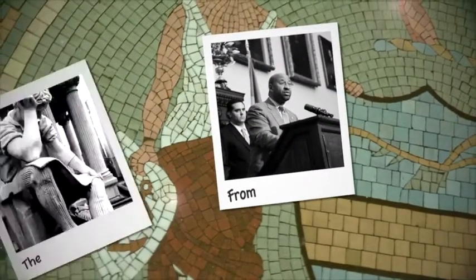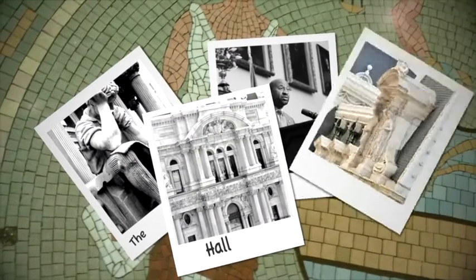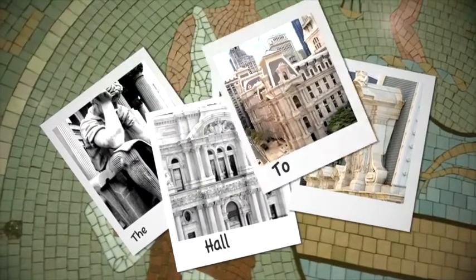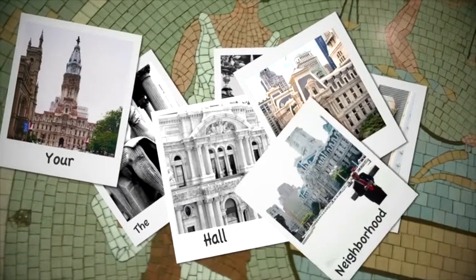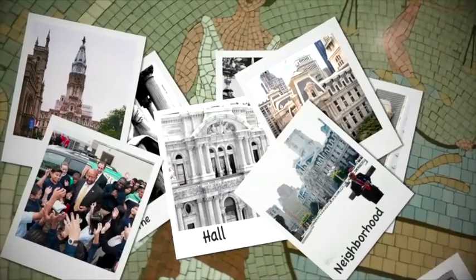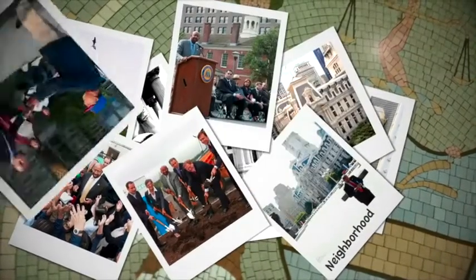We cannot, we must not, we will not leave our citizens behind. We're going to be focused on jobs, economic vitality, and bringing Philadelphia back from this economic crisis. We're working every day to make this a safer city. Here in Philadelphia, we know how to get things done.